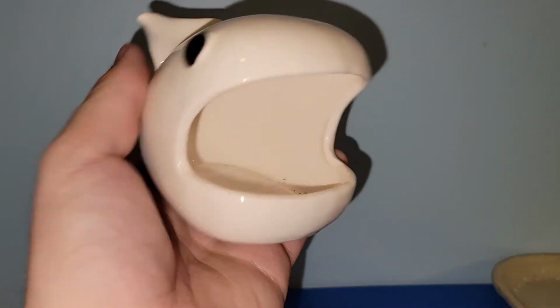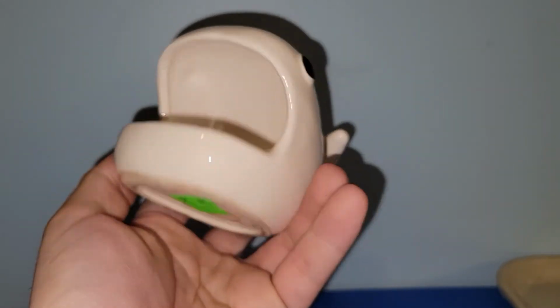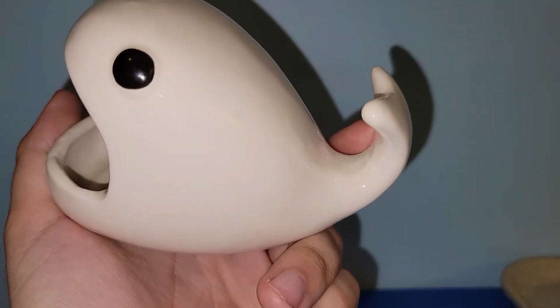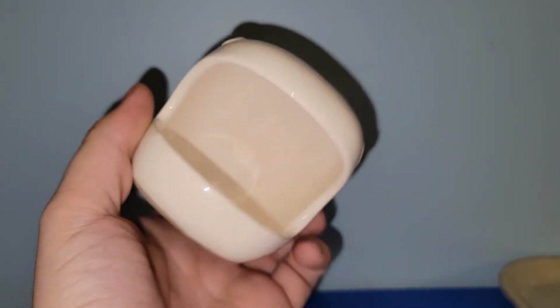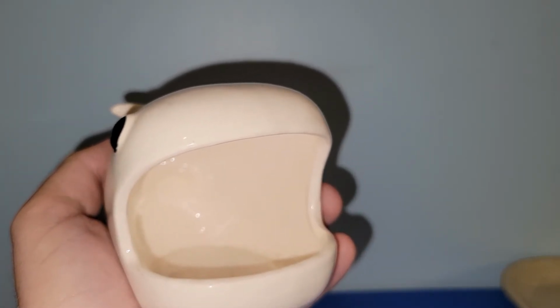Now this, I'm not exactly sure how old it is. It's a whale scrubby holder. I will look it up, and if it happens to be something, it'll go on eBay, of course. If not, I will go ahead and sell it to you all at a sale.